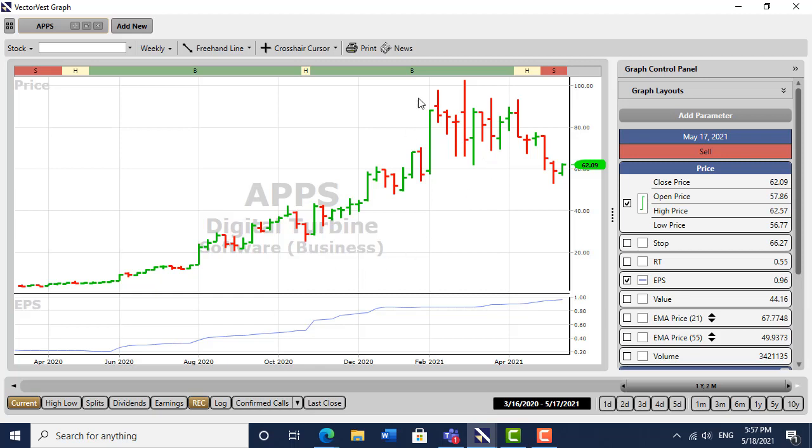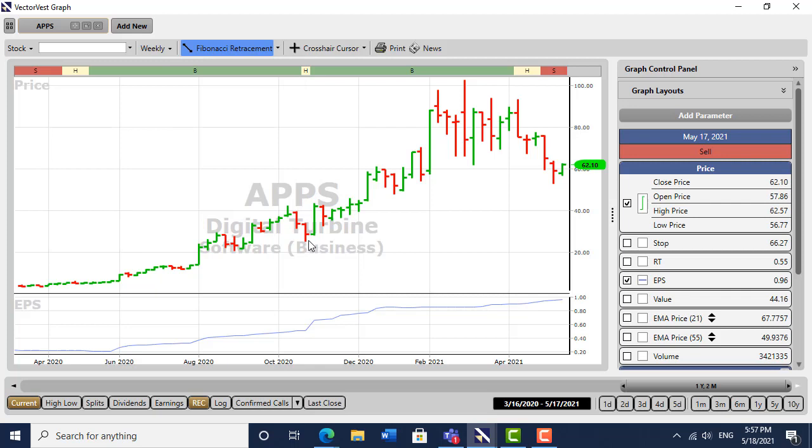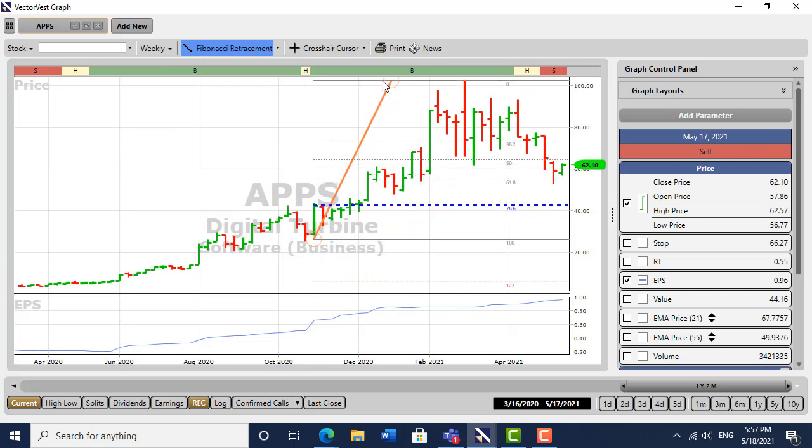If I draw a fib from this low, from here up to there, we can see that it stopped on a 62% retracement of that range, plus this little shoulder across here. That looks quite positive indeed.